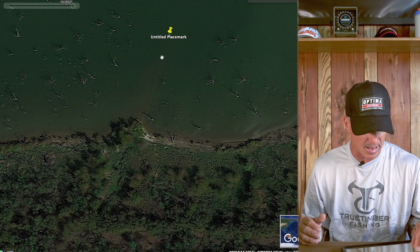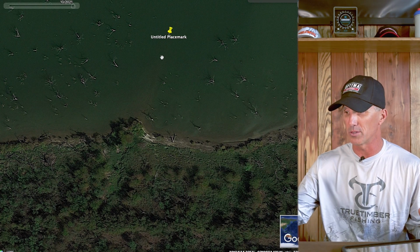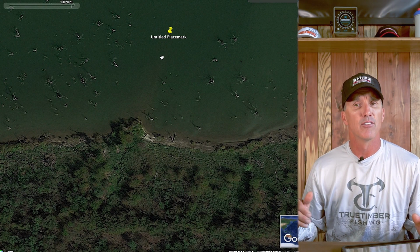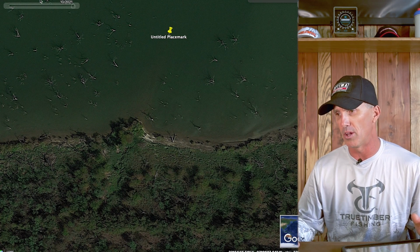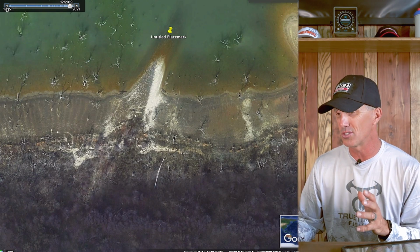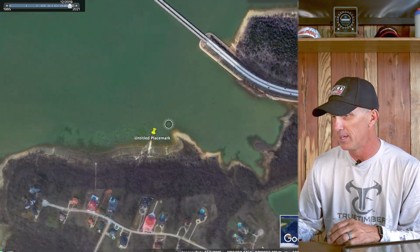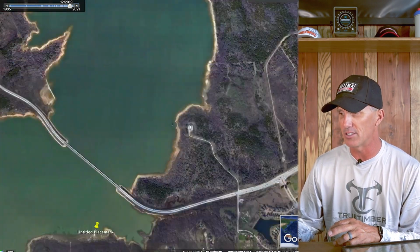It's probably on my C-Map, but to me that's a high percentage spot, and that's all I'm looking for. You know, I could throw a topwater across it in the morning. I could drag a football jig, stand-up worm, square bill on it. It's just a high percentage spot, and that's all I'm ever looking for on a place to start, is to get that first bite of the day, to get your confidence rolling. That's what it's about. That spot stuck out to me.